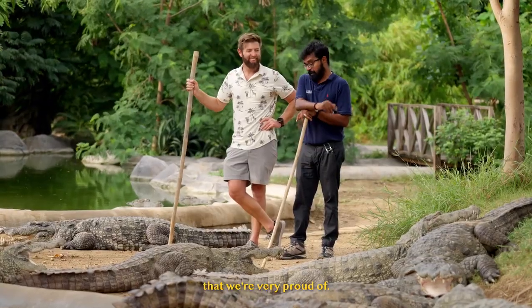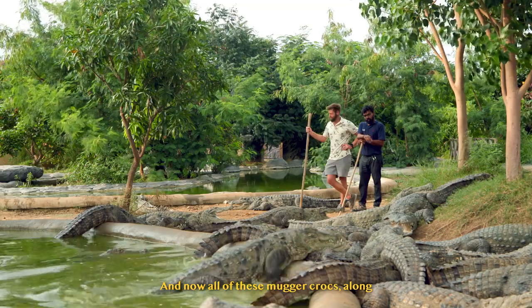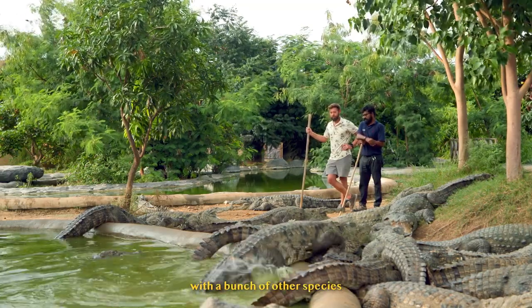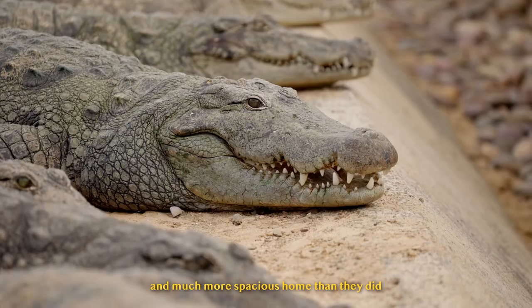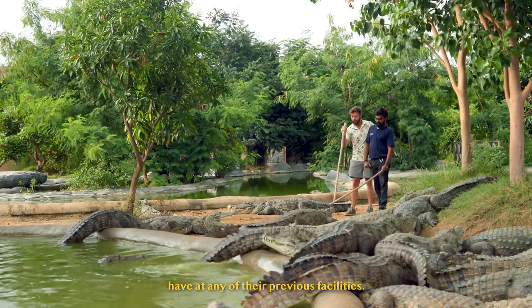It was a mammoth exercise, but we managed to do it without any casualty, both to crocs or to humans. That's something we're very proud of. Now all of these mugger crocs, along with a bunch of other species we've rescued from various places, have a very comfortable and much more spacious home than they did at any of their previous facilities.